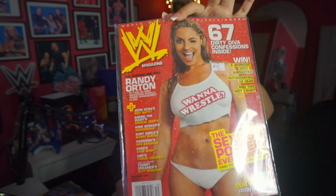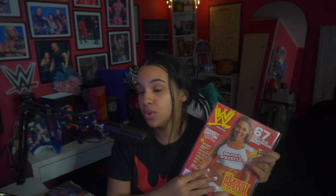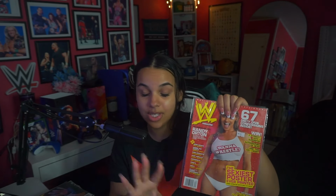Second WWE magazine that you might have seen in my last video was with Trish Stratus. Okay, so I happened to get these magazines at my local flea market. There's an amazing shop at one of my local flea markets here in New Jersey, and they sell everything classic vintage WWE, and anytime I can go over there, I get my hands on a magazine, a book, or shirt, whatever, you name it, I probably get it.